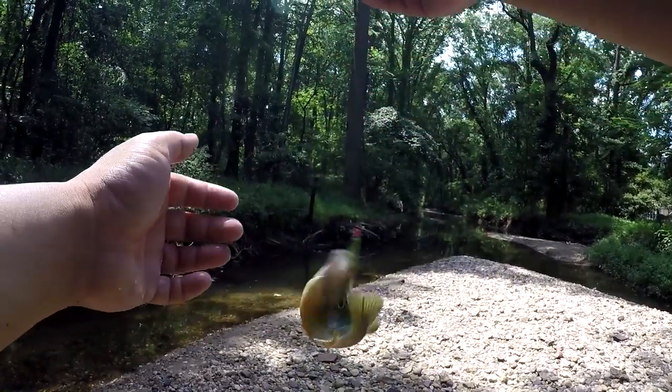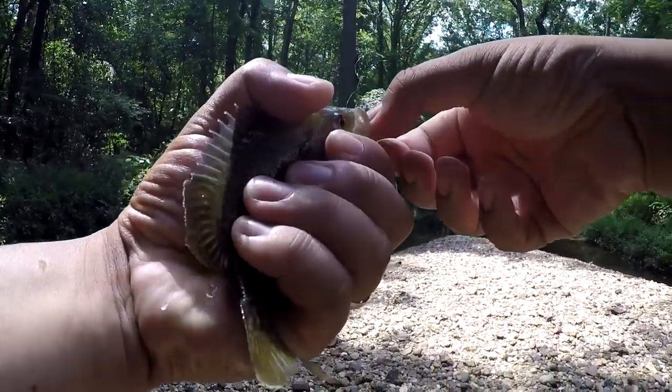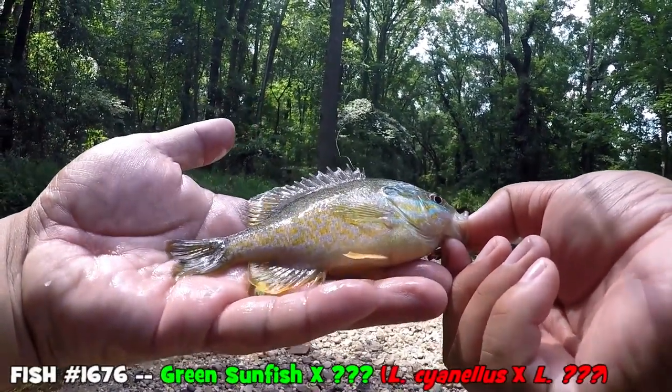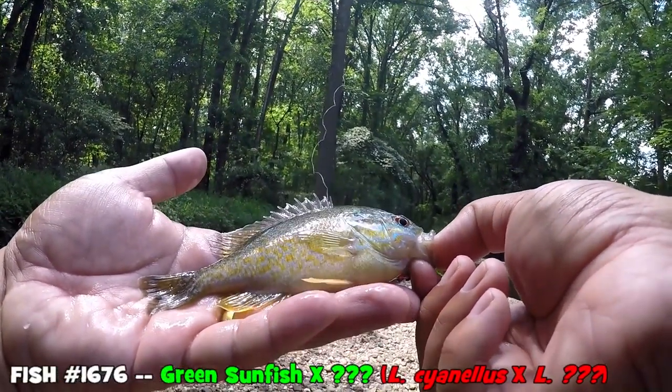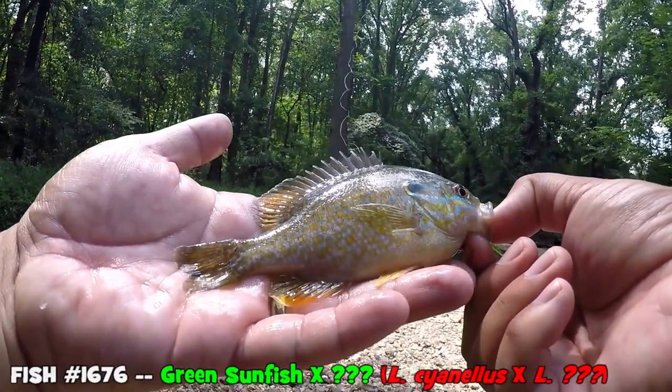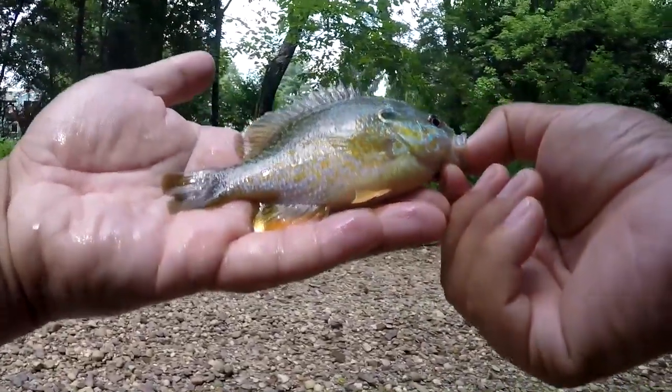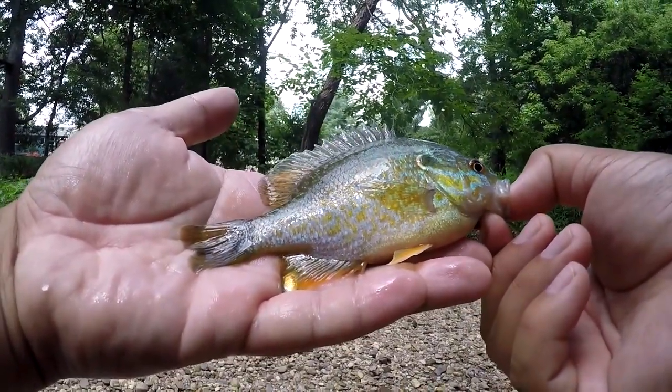A green sunfish cross something hybrid. Dude, this is a green sunfish cross what? Pumpkin seed or bluegill hybrid? You let me know in the comment section below, all right? Oh my goodness, this is not what we're looking for.